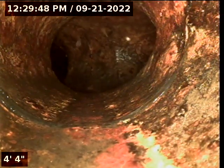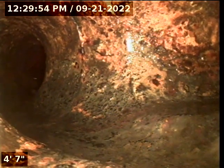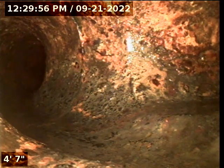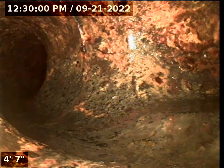So we're in a cast iron waistline, and this cast iron waistline that we're accessing is a 3-inch waistline. It then moves out here a couple of feet, like four feet or so, and it connects to a 4-inch cast iron waistline. Let me see if I can manipulate my camera here.